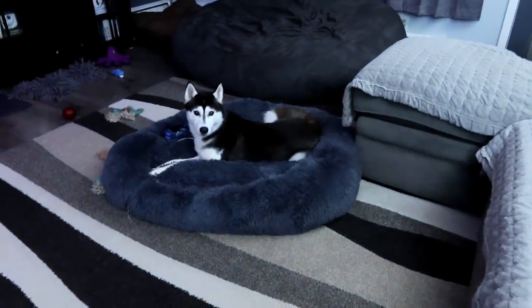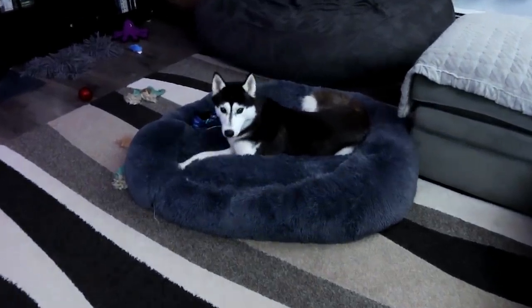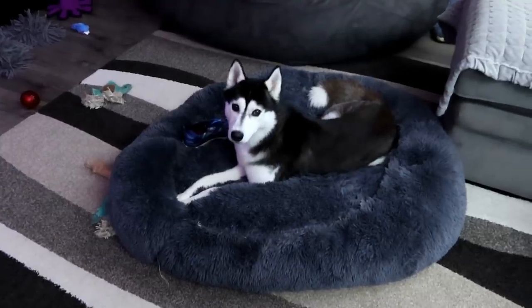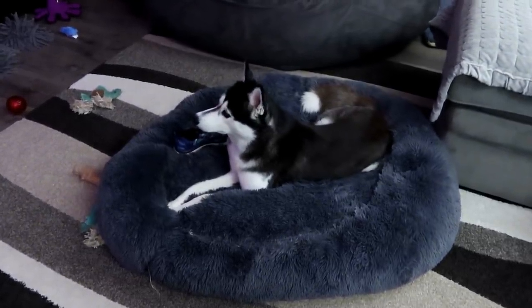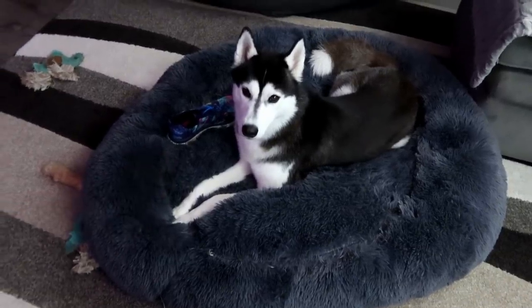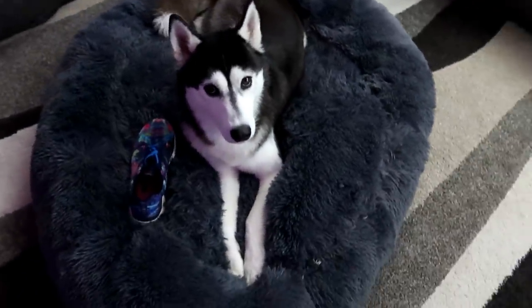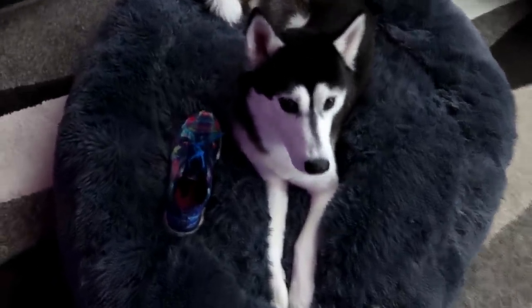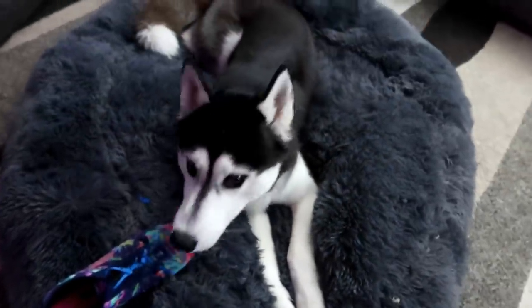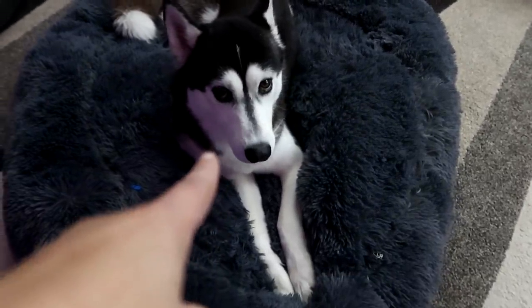What do you have? Look at me. Is that my shoe? Hey, I'm talking to you. That's my shoe. Are you seriously chewing on my shoe? You broke one of my, look it. You broke one. Kira. Hey, what are you doing? What are you doing? You're a bad dog.